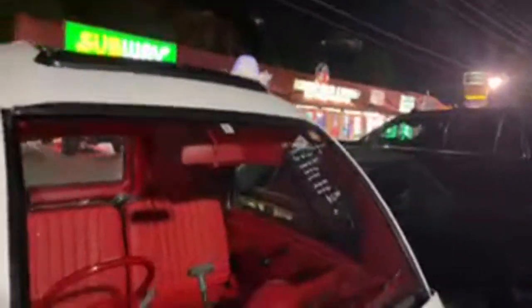Ain't that something? This is a 1989. 14.5 for the Mustang with the rag top.